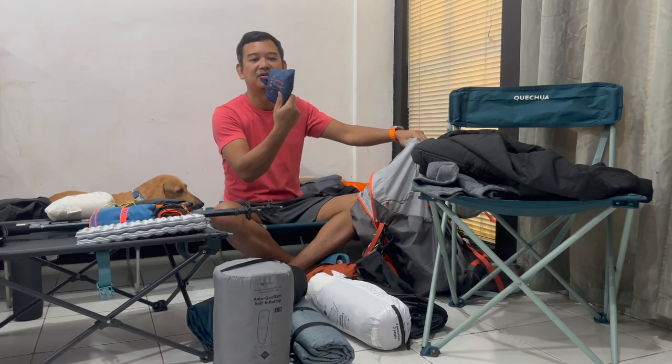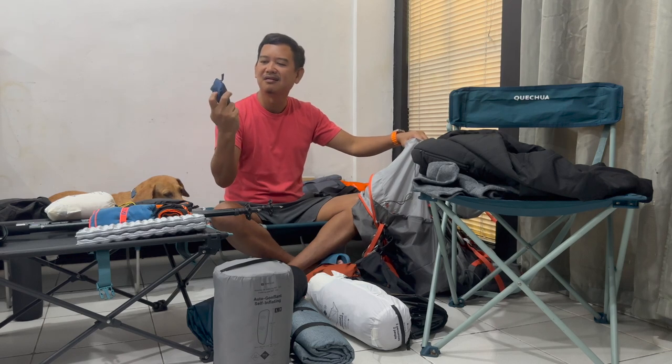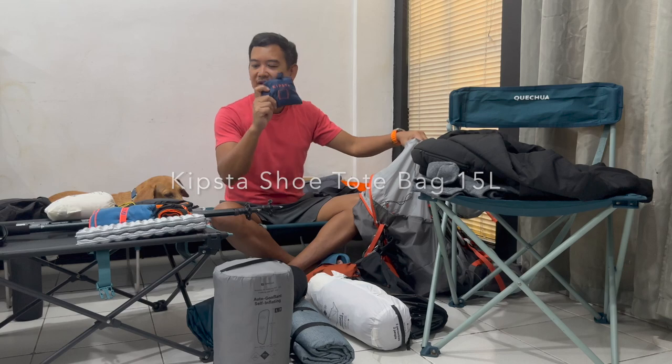And this one is an extra bag, a tote bag actually. This is actually a shoe bag, I think. You know, you can also use it as a bag for your soiled clothes.